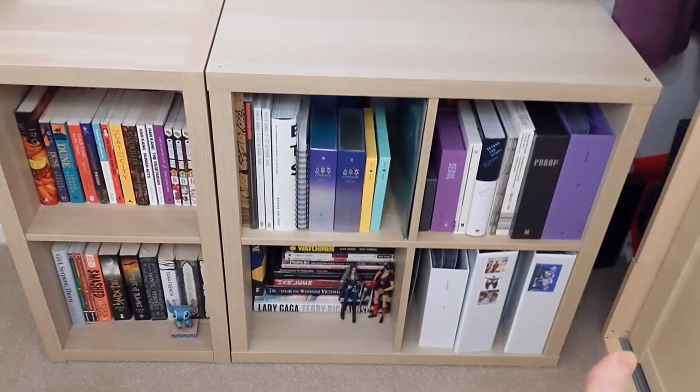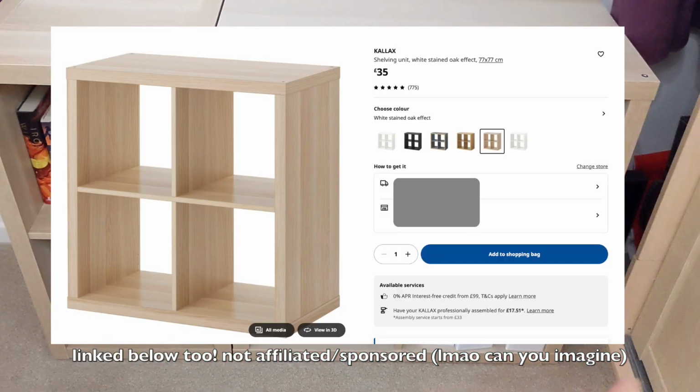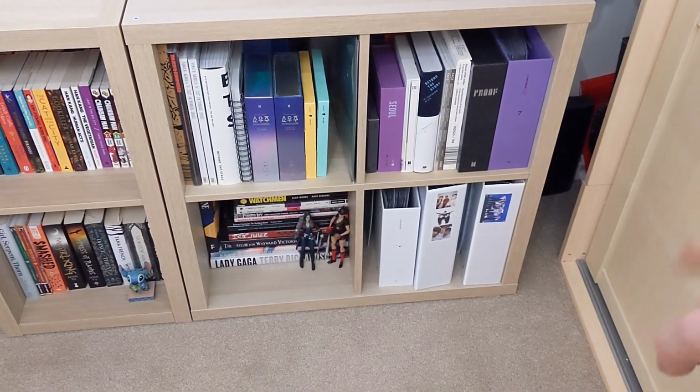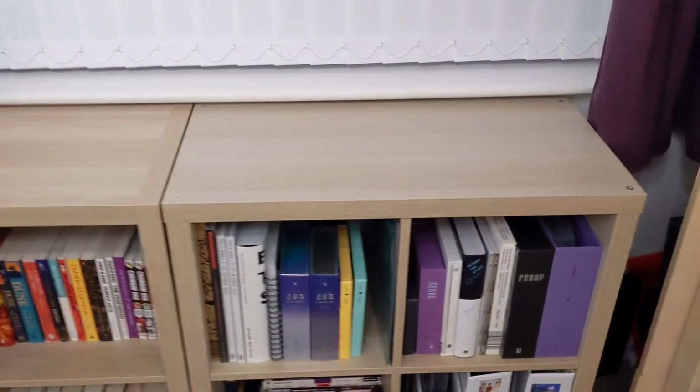These are just from IKEA. They come in different colours and stuff. I'll put it up on the screen which one it is specifically, but you can probably see from my wardrobe here, it kind of matches. But yeah, like I said, it's under a window, and I'm just gonna get on down here and show you.